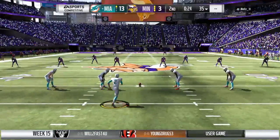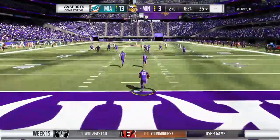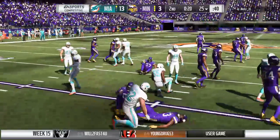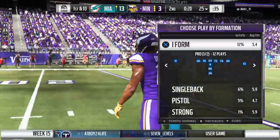Gostkowski now out to kick it away. This is taken about 7 yards deep. And all that work, but he stopped where he ultimately would have been, and he's simply taken a knee, and that's the 25-yard line. And out now come the Vikings.